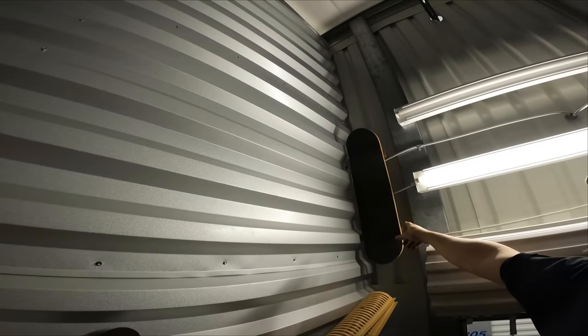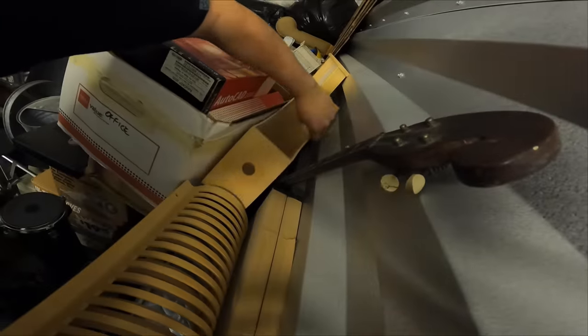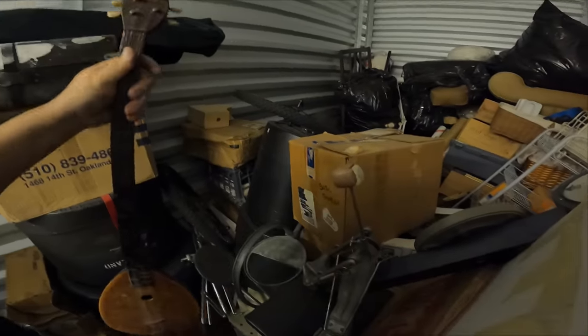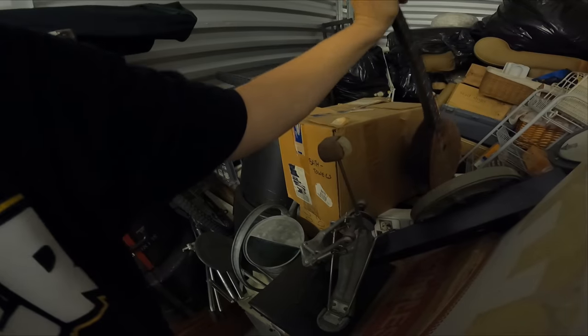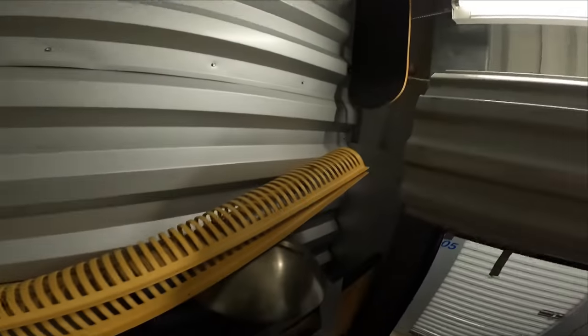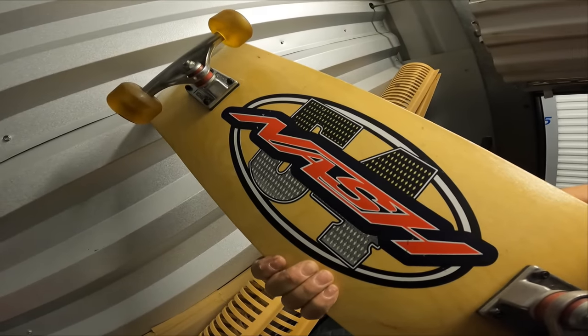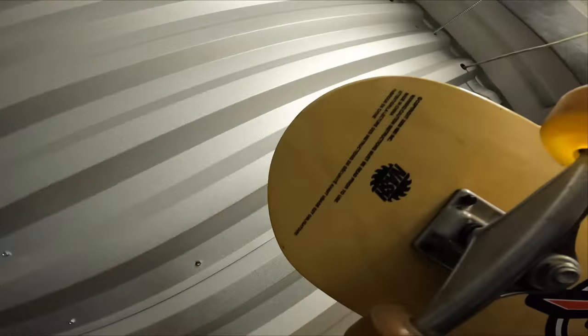We got a big old skateboard right here. Ooh, am I getting that on camera? Yeah, there it is. Nice skateboard. And what do we got here? What's this thing right here? That's kind of neat. He had some books on like Spanish guitar or something. That's what that is. Oh boy. I don't know. What is that brand? Vash? Nash. It's a Nash. Oh yeah, there it is right there. Actually, that looks like a really nice board.